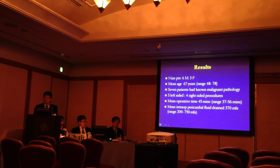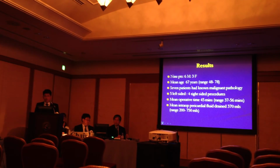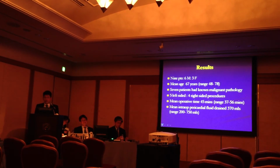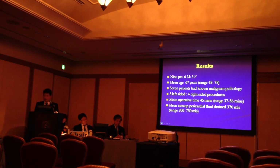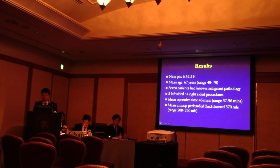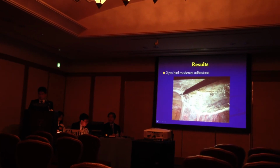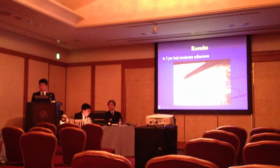Okay, so the results for the 9 patients were 6 males and 3 females, and the mean age was 67 years, range 48 to 78. 7 patients already had non-malignant pathology before the operation. 5 of the operations were on the left side and 4 on the right side, and the mean operating time was below an hour, 45 minutes on average. The intra-pericardial fluid drained was around 370 mL on average, with a range of 200 to 750 mL. In 2 patients there were moderate adhesions, and we were able to take down the adhesions of the lung to the anterior chest wall and pericardium with the 3 mm instruments.